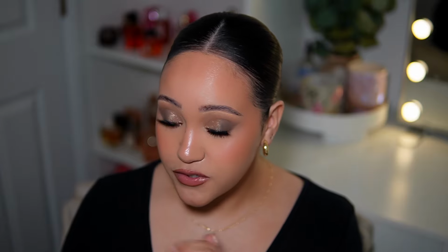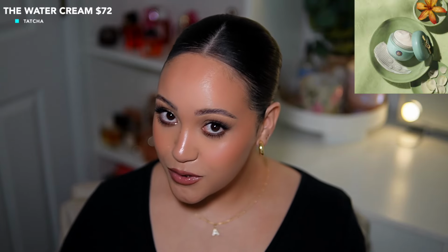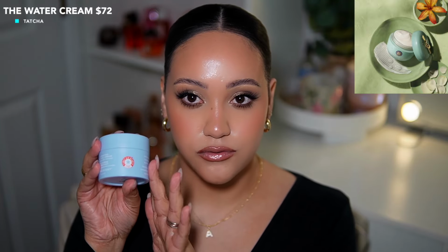Now, if you've been watching me for a long time, you know that another favorite moisturizer for me in the morning is the Tatcha water cream, which I have a brand new one waiting to be opened, but I do want to go through this one first. This is the one that I'm using currently, but the Tatcha one will forever be a favorite for me.